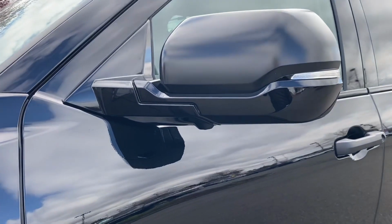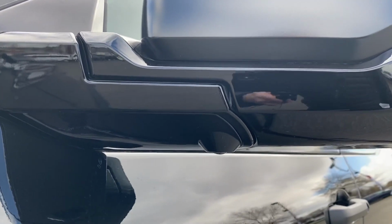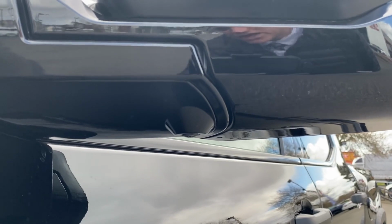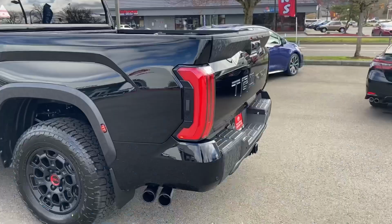Like Toyota's other high-end Toyota Tundra trucks, this TRD Pro also comes with your 360-degree view cameras, your bird's eye view cameras. So there is not only your front camera, back camera, but also your side cameras that are embedded right into your side view mirror.